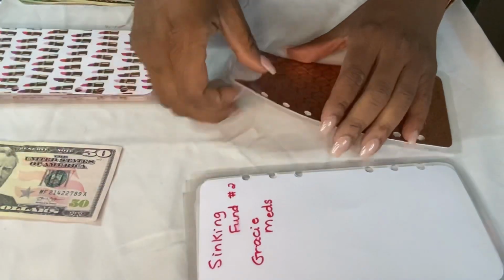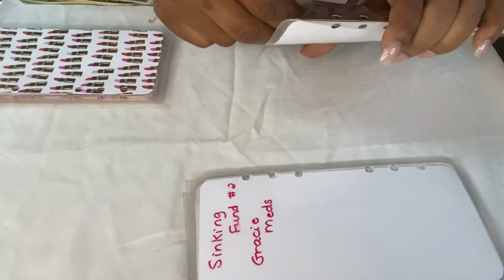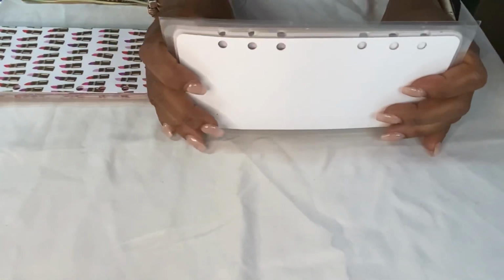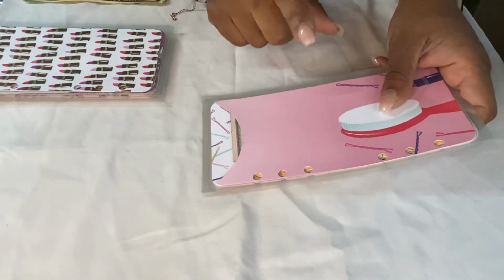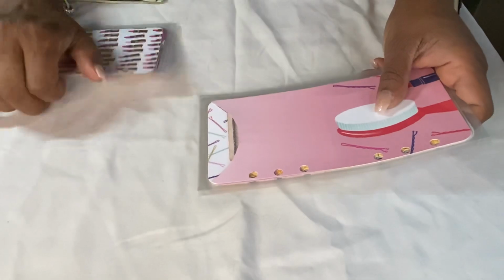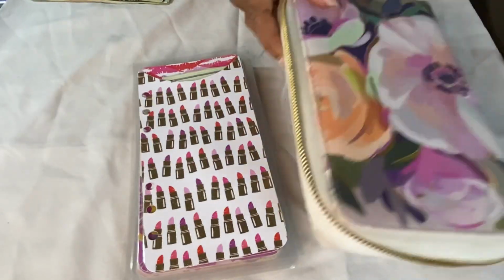I am taking Jackson to get a haircut probably Friday. So I'll use his haircut money. And actually, I don't even have to take haircut money out anymore because our barber is now doing CashApp. And so we can pay on CashApp. And I just forgot about that. So these are all my envelopes for the month. I'm going to stick them back.